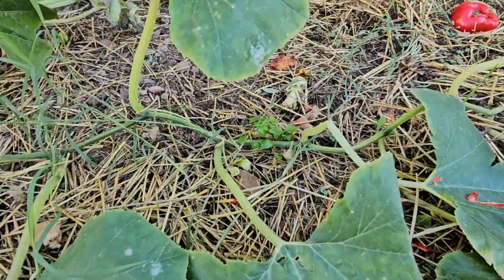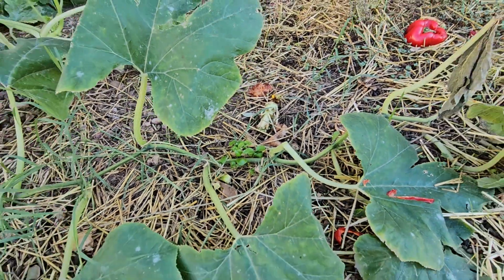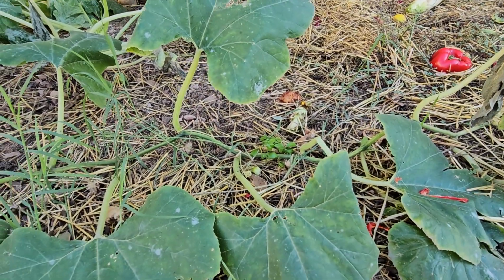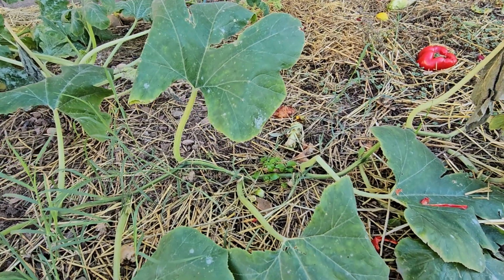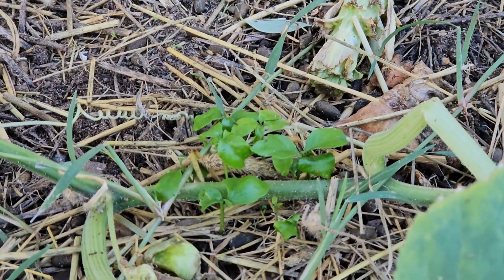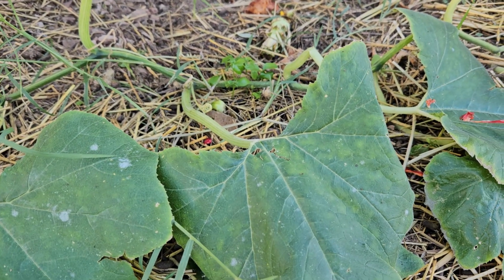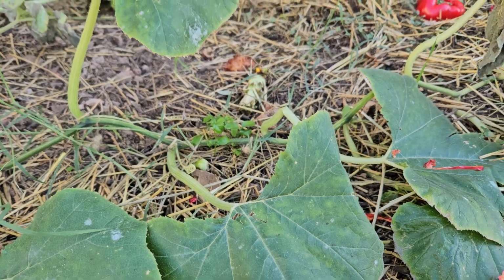I don't know what these little sprouts are, but it doesn't seem like they're growing anymore. I noticed them a while back and they just seem like they're not producing any more leaves. It almost looks like a lemon. It almost looks like lemon leaves to me. That'd be crazy if it was just a bunch of little lemon seeds that were sprouting.